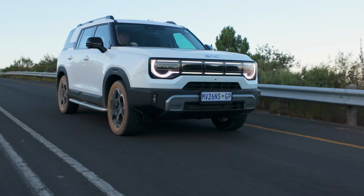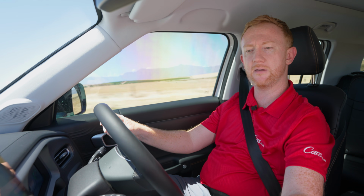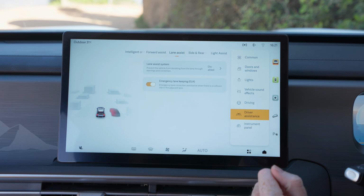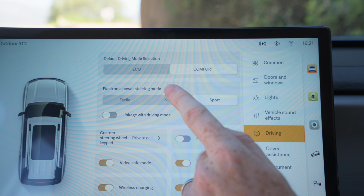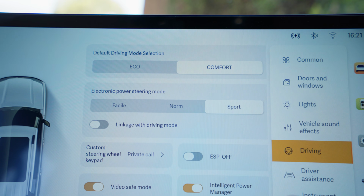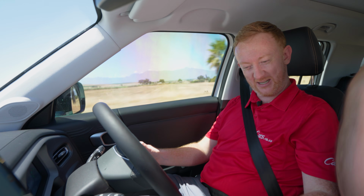Oh, before I forget, the steering, yes, I've said it's vague, but I can just quickly go into the settings. Come here. This menu system is not the most user friendly, but we got there eventually. And then I can go electric power steering mode, and then you can make it facile. I have no idea what that word is, or there's normal and there's sport. So we're going straight into sport, and there's a little bit more weighting, which is to my preference. Facile! Facile, let's go! Okay.